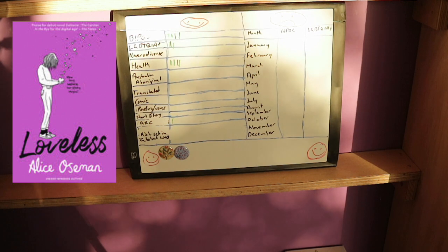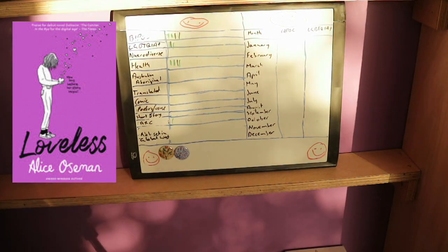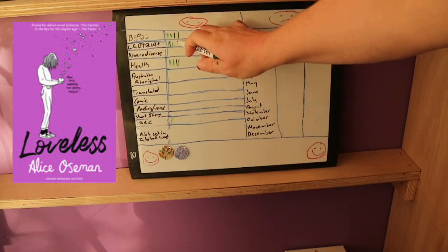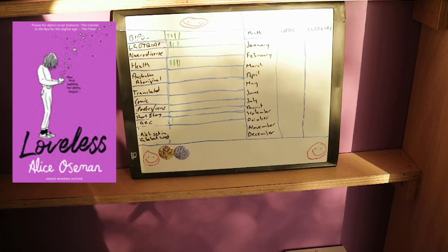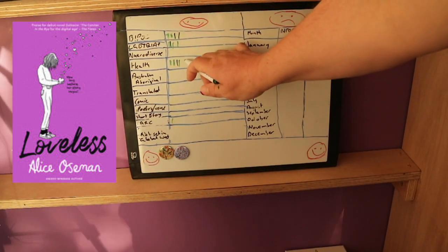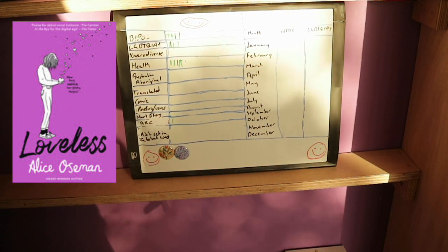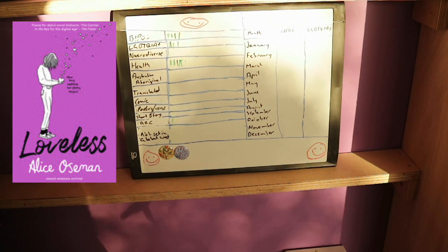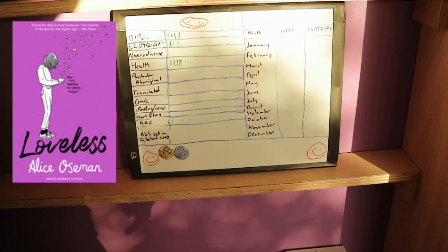Then we have Loveless by Alice Oseman as well. Again, Alice Oseman is not a BIPOC author, however, Loveless does also have LGBTQIA+ rep, so that's a line there. Not neurodiverse. I'd also say Loveless deals with some mental health issues, so that's another line for that. Again, Alice Oseman is not an Australian Aboriginal author. The book wasn't translated. Well, I didn't read it translated. It is not a comic, graphic novel or manga. Not poetry, nor was it written in verse.